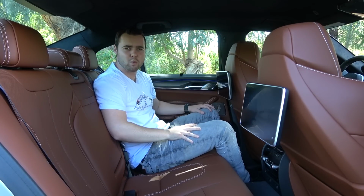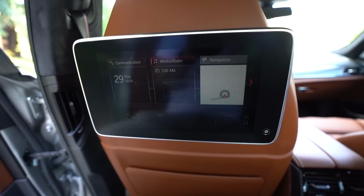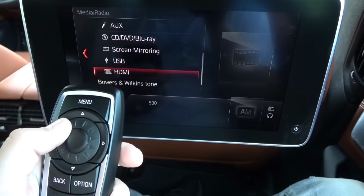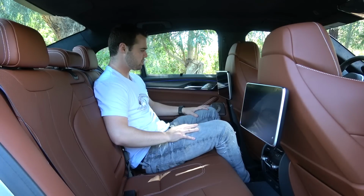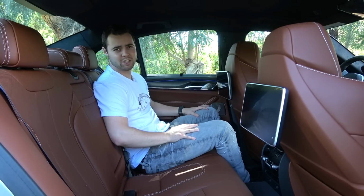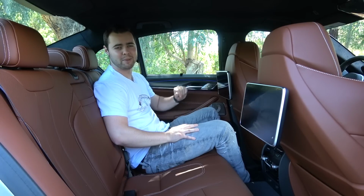We also have the rear seat entertainment package, giving the rear passengers screens to watch movies, listen to music, even control the navigation in the front seats. Just a little bit of extra engagement in case your rear passengers easily get bored. Although all you have to do is step on the gas and they'll shut up and stop looking at the screens.